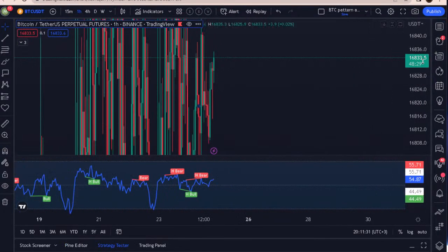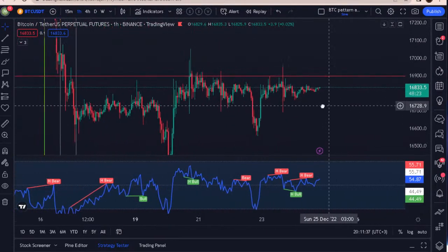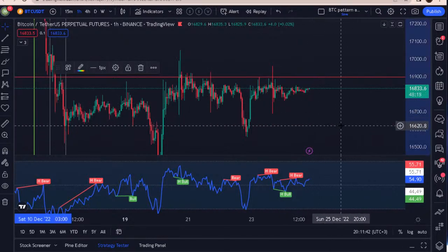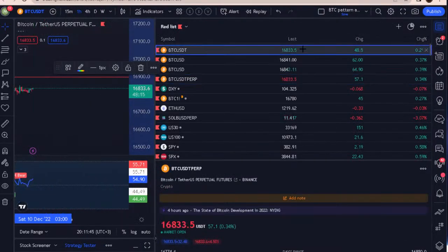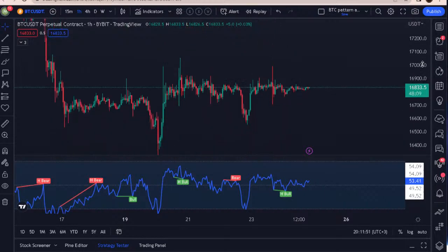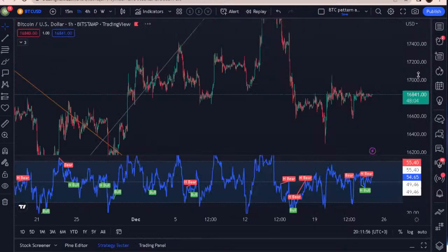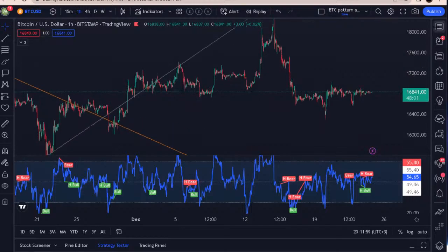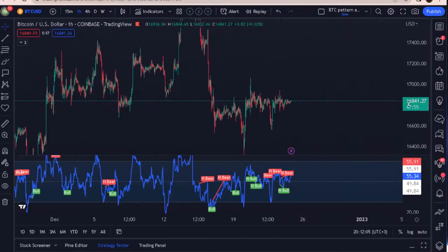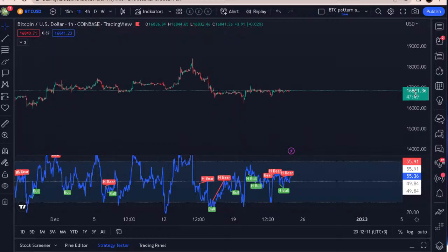Going back to Bitcoin, what is Bitcoin doing? We are trying to get up there. My immediate level of resistance for Bitcoin is the 17K zone, the 16,950. On other charts, I have 16,950. Not on this. Where is it? Did I get rid of the line by mistake? But yeah, that zone is a zone of interest. 16,950, 17,000. It's a zone of interest for Bitcoin.